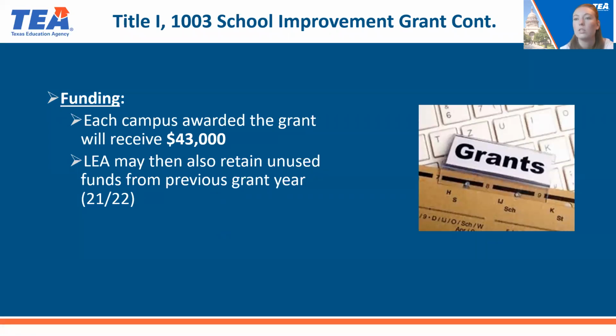But again, if there's carryover or if you decide to retain 20% at the LEA level, then you would be able to distribute that 20% to any direct feeder pattern campus. So if it's a middle school that's eligible, 20% can be used to serve students from elementary schools that directly feed into that campus, or high school students that directly feed out of that campus. Thank you.